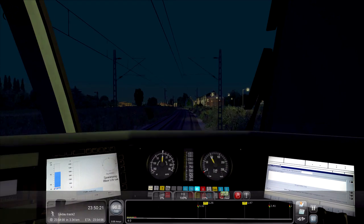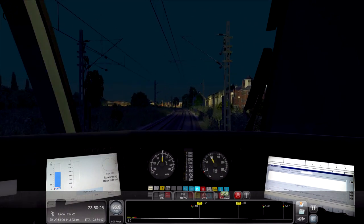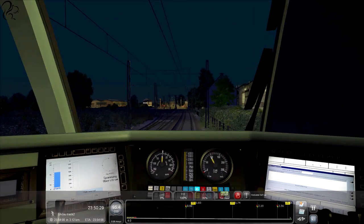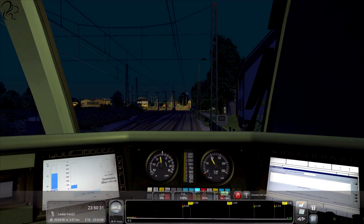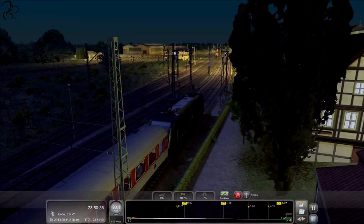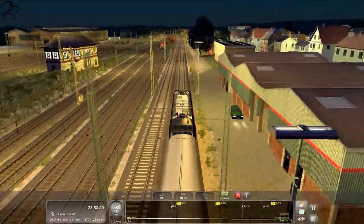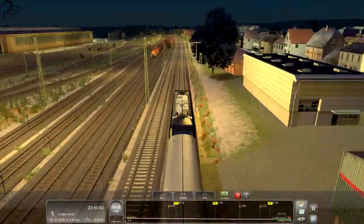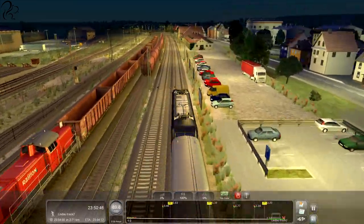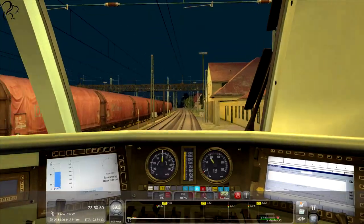So I'm just going to put on the brake a little bit. I need to get down to 90. There we go, that should do it. It's getting industrial again. There you go. Lindau track 2, endpoint. I presume the 200 mark is going to be right at the end of the platform.